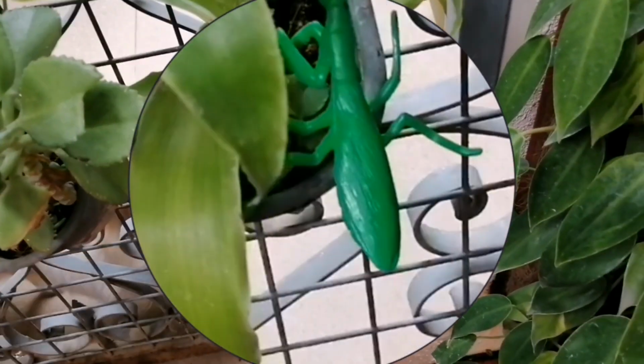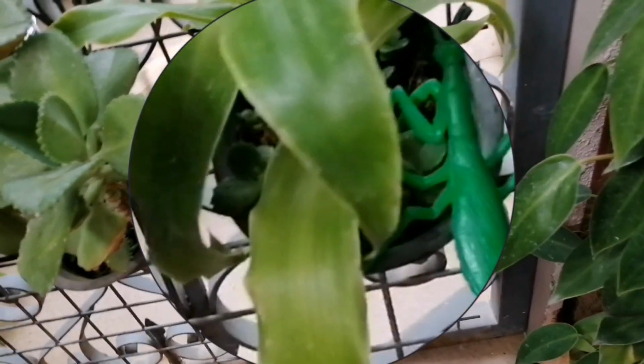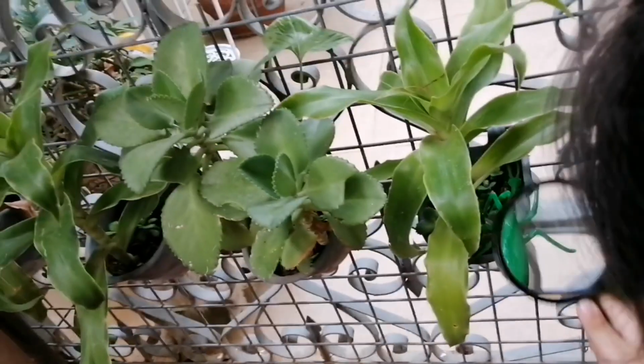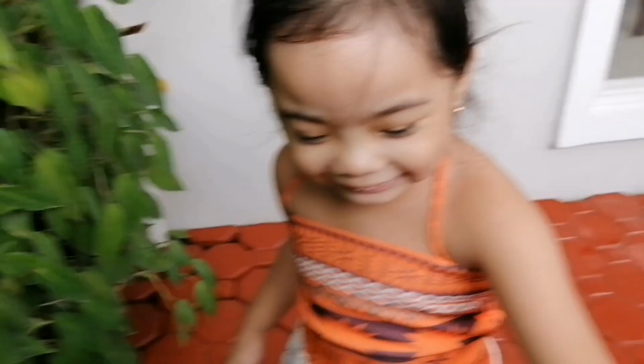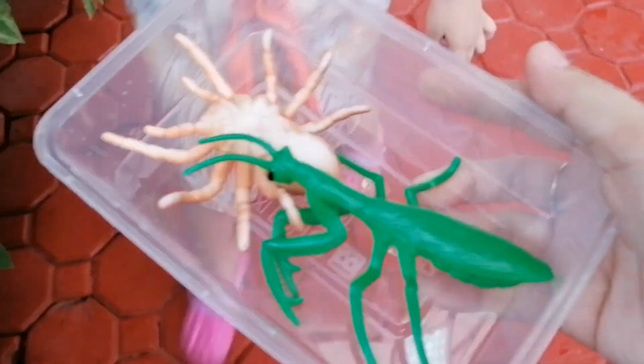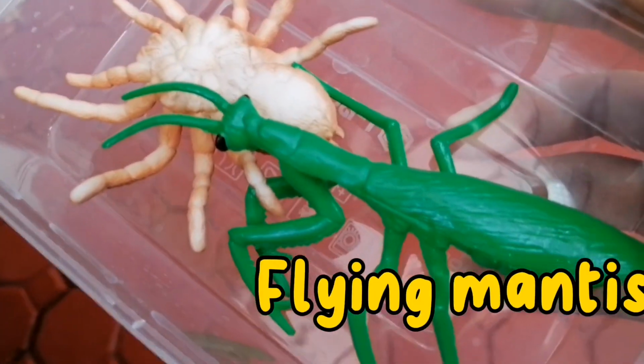There's another one here. Come on. What about that one? You see that? Oh, it's a big one. You have to check it on your... It's a mantis. It's what is it? Mantis, Mom. Is it a flying mantis? Yeah. It's still on the beach. Yes, it's a big one. Mom, where is he, Mom? This one.